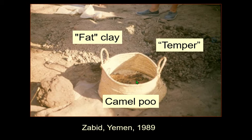The use of poo is due to its very, very fine fiber, and so adding fiber as a temper to pottery makes it very easily worked, and in the firing it'll just go away again. So that actually works really well. And if the pottery is at all stiff, it'll make it more workable.